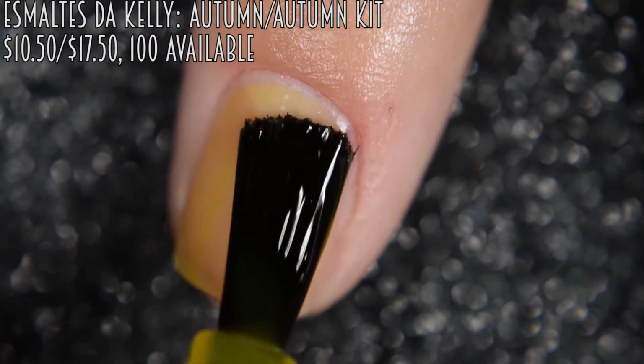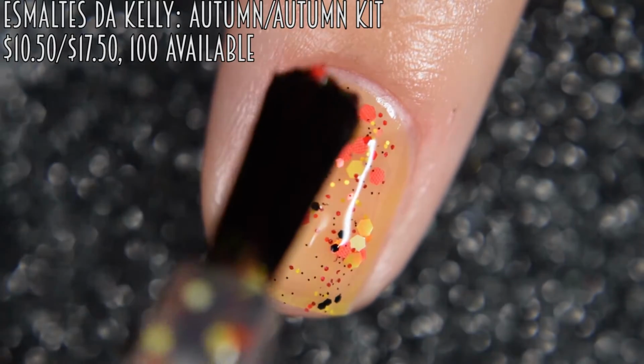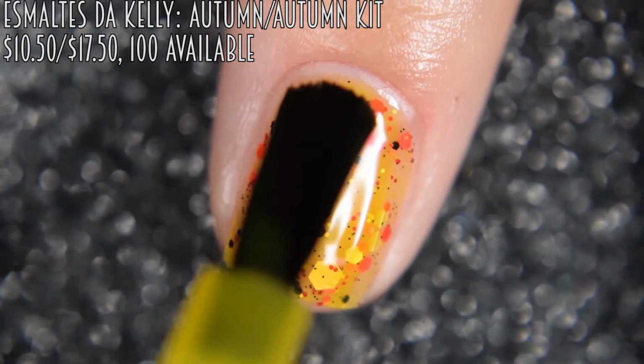Smooth Yellow didn't stain my nails. It went on very smoothly like a jelly should. I still had nail line after 3 coats, and that's not to be unexpected. So that is the Autumn polish from Esmaltes da Kelly and the Autumn kit from Esmaltes da Kelly.